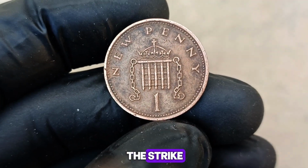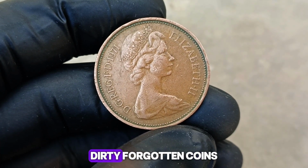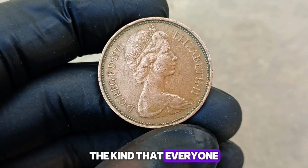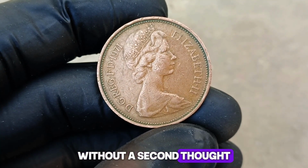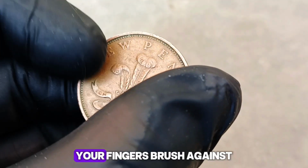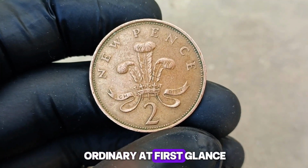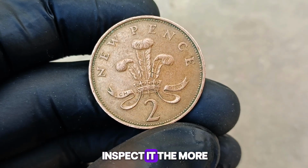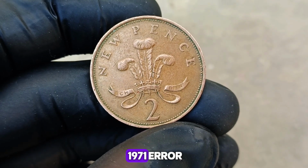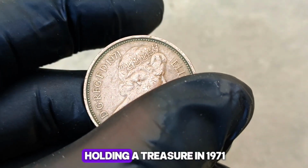Imagine this: you're digging through a jar of old, dirty, forgotten coins, the kind that everyone tosses aside without a second thought. And then, among the dull, brown, worn pennies, your fingers brush against something unusual. A coin that looks ordinary at first glance, but the closer you inspect it, the more you realize this could be a 1971 era UK Elizabeth II new pence coin, and you may be holding a treasure.